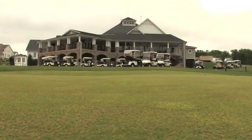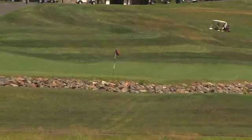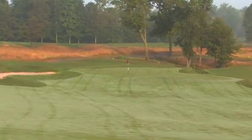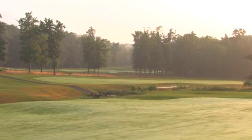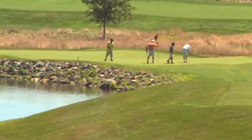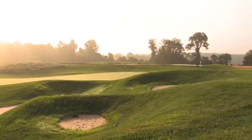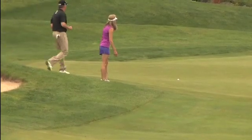This magnificent track is the premier public course in the Mid-Atlantic region and is the #1 rated public golf course in the state of Maryland. Bully Rock, which opened in 1998, has also received national recognition as a championship golf facility. In fact, from 2005 through 2009, Bully Rock hosted the McDonald's Championship, one of the majors on the LPGA Tour.